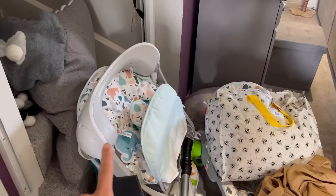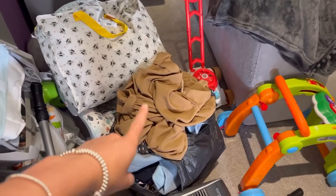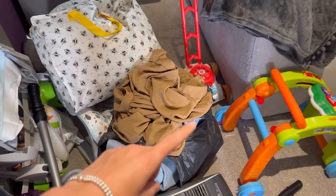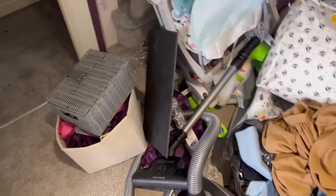And this needs to go in the loft. My pregnancy pillow needs to go in the loft. That was a lot of stuff that I was trying to sell on Vinted, so I'm probably going to take that to the charity shop and hopefully get a bit more organisation going on in there.